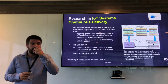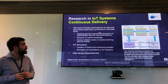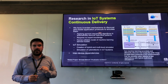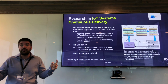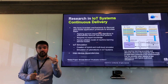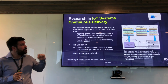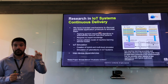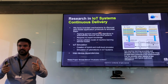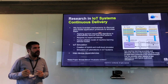Continuous delivery. I was talking about testing at the beginning. Typically, as I was saying, when you are developing an application, you don't have access to the infrastructure in an IoT system. That means that you would need to understand how devices in that ecosystem are going to work, but also how do they communicate to each other? What type of protocols they use in order to talk to each other? So we have invented mechanisms in order to discover those protocols that the different components use in order to talk to each other. And for instance, one of our findings was that by applying genome sequencing algorithms, and we use that in order to discover byte-level patterns, we were able to understand what were these protocols and then emulate the behavior of the devices in such a way that we could virtualize them, replicate them, and then create an environment for testing the application. And this without requiring any expert knowledge.